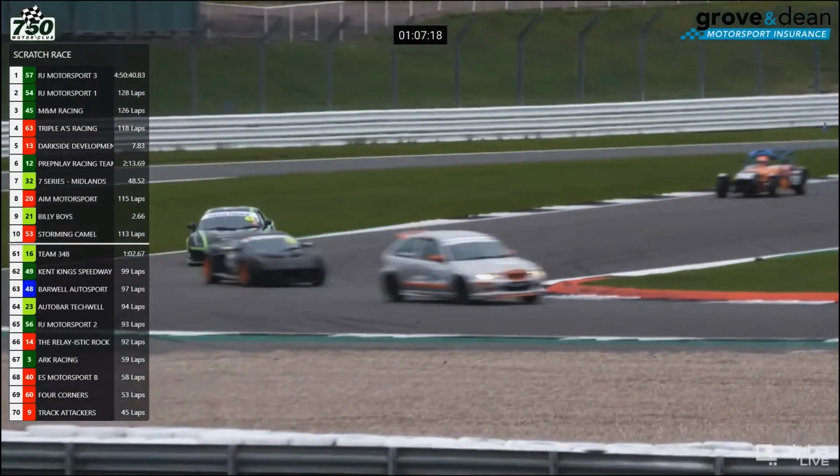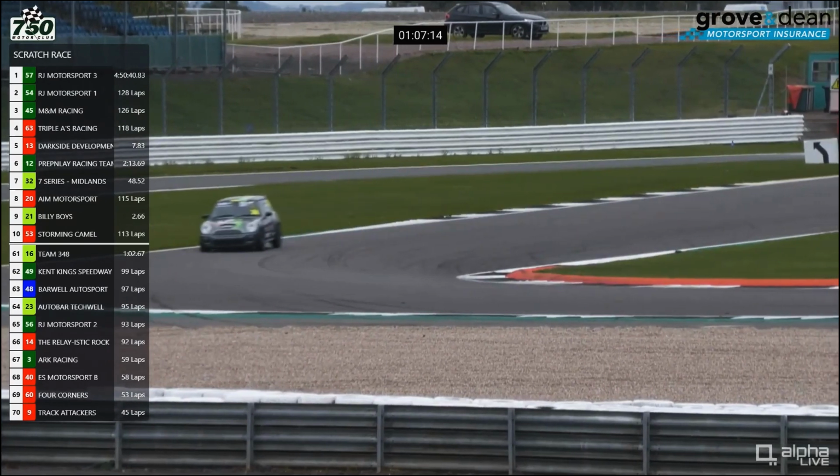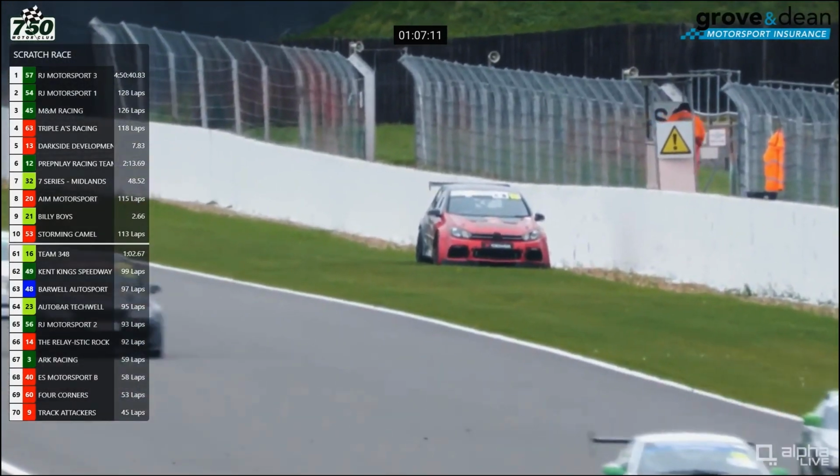Starting to look concerning, isn't it, for our handicap leaders? Where are they? It was over at Beckett's. We last saw it stopped. Oh no! The drama.